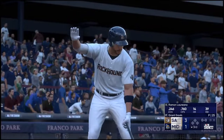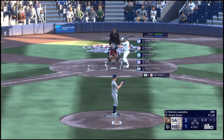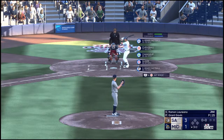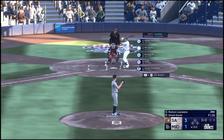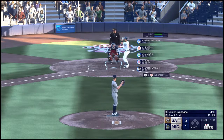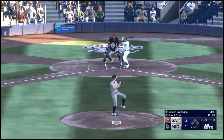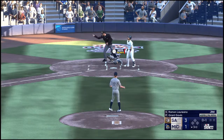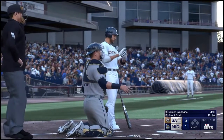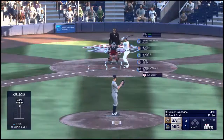Set for the bottom of the third. Laureano comes up to hit, leading off for Midland, the center fielder. The wind of the pitch. And a good fastball to start him off. That's strike 1. Well, in an 0-0 count, not every strike is a good strike for a hitter. I like the plate discipline there.